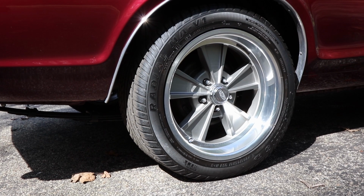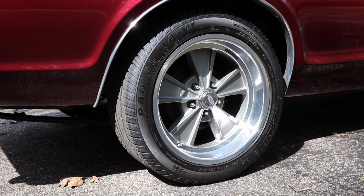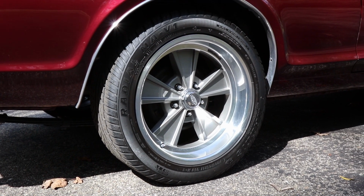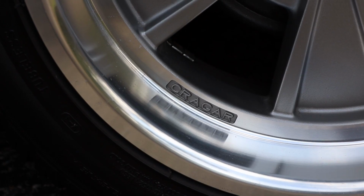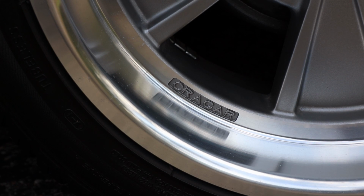Those are 17-inch Traeger Eliminator wheels. They're throwback. Traeger used to make Eliminators back in the 60s. They used to run them on a lot of the funny cars. You'd see those on the front wheels, and they reissued them a while back. I don't even think they make them anymore.